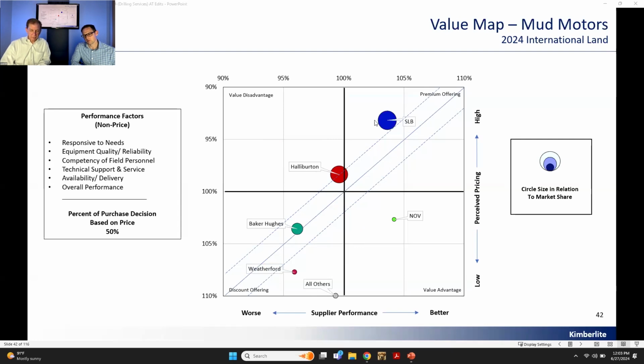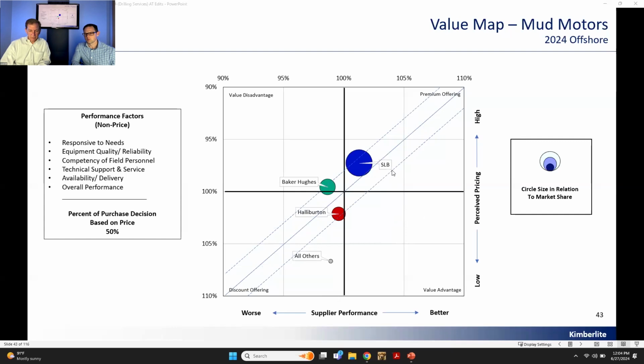When you move internationally, where the market's far more consolidated, you see a very neatly differentiated market. Premium-based supplier SLB: pay more, get more. Baker Hughes and Weatherford are positioned more as a value-based alternative. And so everyone's really delivering really strong value. NOV, albeit quite smaller, is well positioned to continue to grow their footprint internationally, particularly in the Middle East. When you move offshore, you see the competitive landscape tighten up quite a bit. It's an extremely tight correlation there.